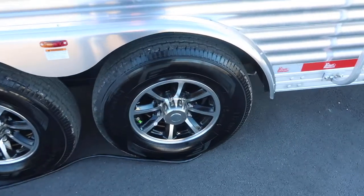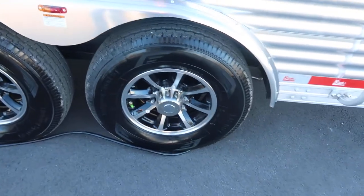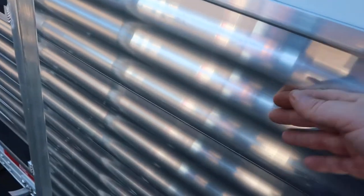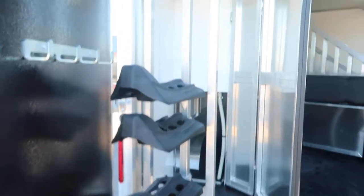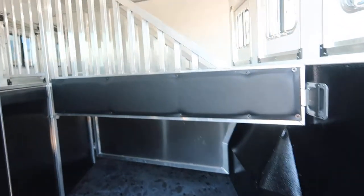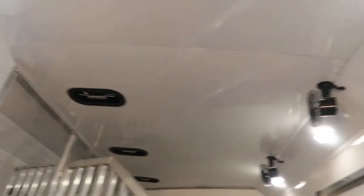Two 7,000 pound axles. Aluminum wheels. Aluminum extruded sides. That is not bright dip, it's extruded aluminum. Got a swing out saddle rack. Stud stall all the way up front. A vent in each stall. The ceiling is lined and insulated with fans.